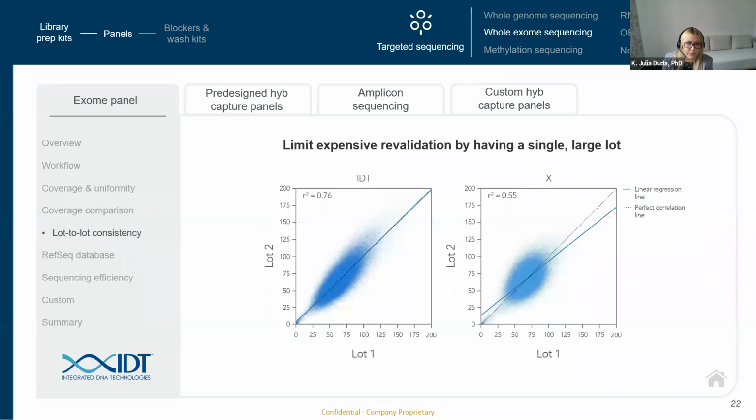In the next point, we tested lot-to-lot consistency. Example coverage of the IDT exome panel from 2 different lots was plotted and compared to competitor X, and it was outperformed by our panel. It was no surprise to us, as our probes are synthesized individually at scale, and we can achieve high lot-to-lot consistency, which allows our users to limit expensive revalidation.